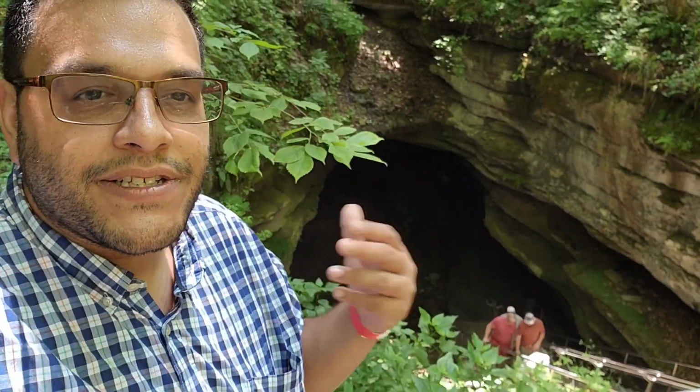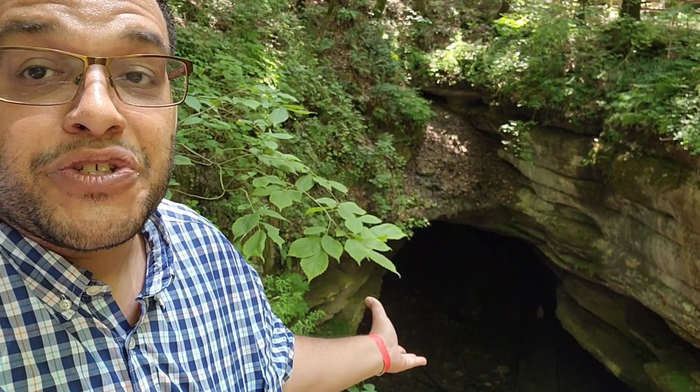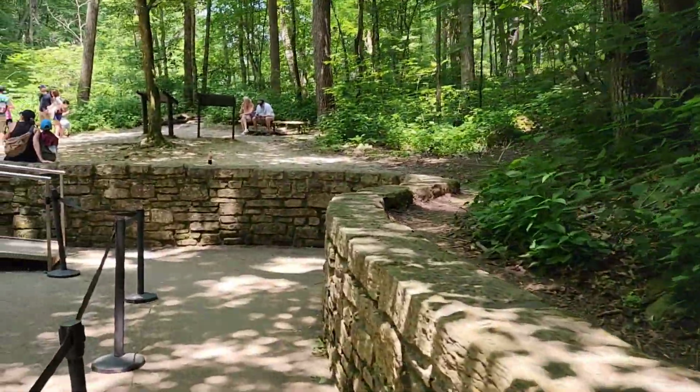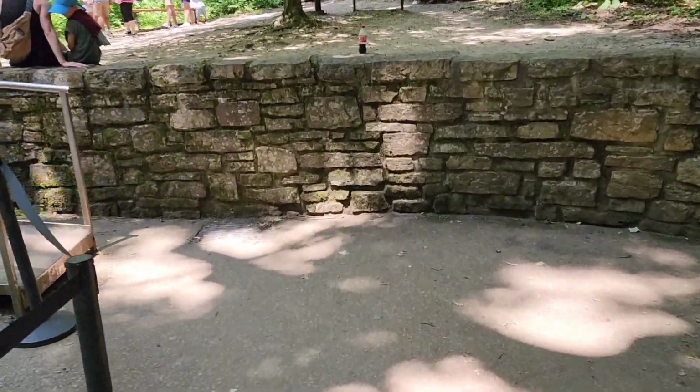Well, guys, we did it. Mammoth Cave Discovery Tour. Well worth it. If you can get a history tour, fantastic, but this will do. This is phenomenal. One part left. There's a bat disease that, if it leaves this cave, can hurt other bats, so you have to step on this, apparently.